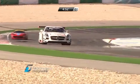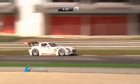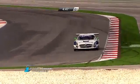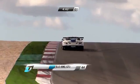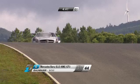Leonid Machitsky, this is, Russian driver in his Mercedes SLS. Why do I keep saying SLR? Well, SL, think of SL, and then add an S. That's easy then. Don't put an R on it, because it's not an SLR, it's an SLS.